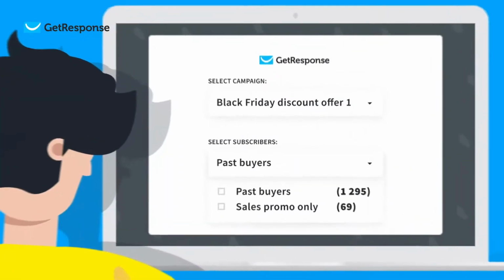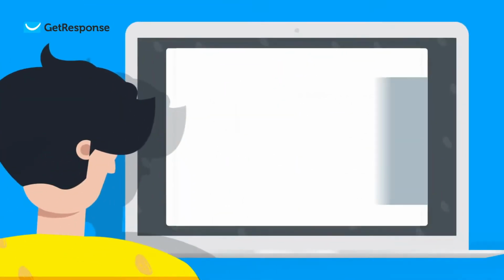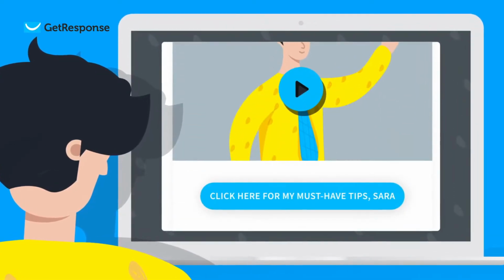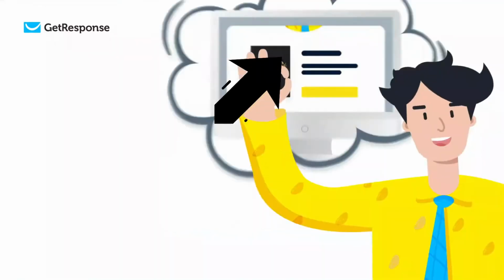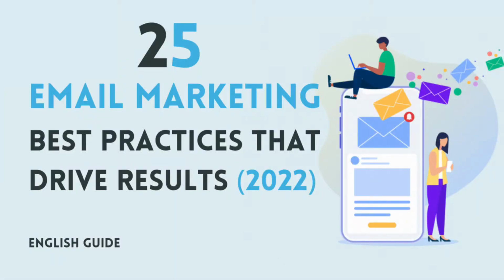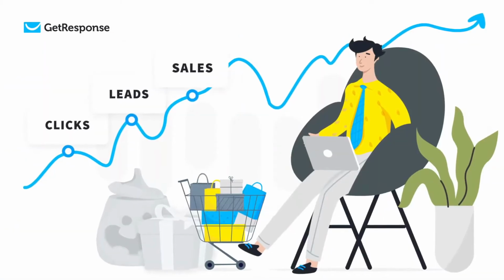Whether you're new to email marketing or consider yourself an expert, you likely want the same thing: to send the best email marketing campaigns. If you're just getting started, check out our guide to email marketing basics first, and follow these 25 email marketing best practices that'll keep your customers engaged and improve your ROI.